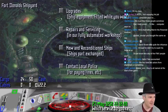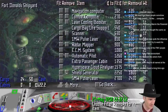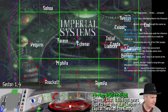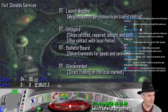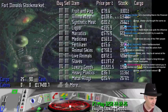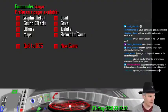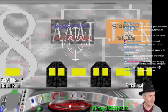Repairs. No, I want upgrades. Let's take off half of those. 1, 2, 3, 4, 5, 6, 7, 8, 9, 10. There we go. How many have we got on there now? I know we've hacked this game, which is a bit dodgy, but we've got 20 shield generators. That should be enough. That gives us a bit of money to buy lots of luxury goods. I can't afford any more. Okay, so let's go with that. I'll save the game at this point because we know what this game is like.